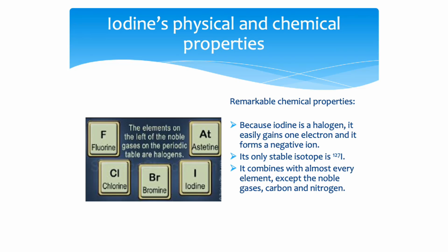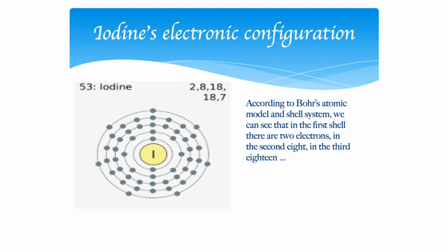And finally, it combines with almost every element, except of course the noble gases, but also carbon and nitrogen. This is a picture of iodine's electronic configuration, and according to Bohr's atomic model and shell system, we can see that in the first shell there are 2 electrons, in the second 8, in the third 18, and so on.